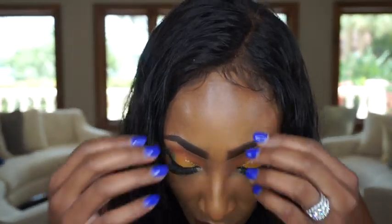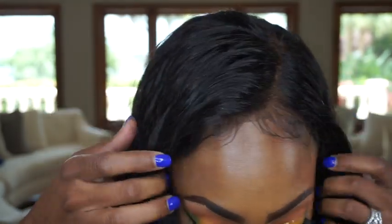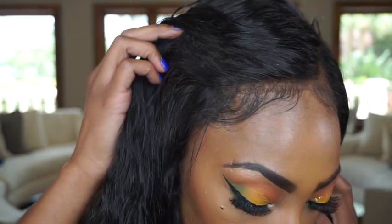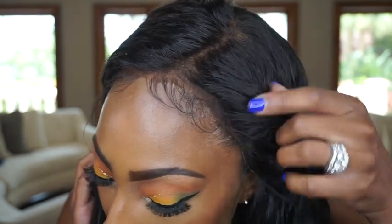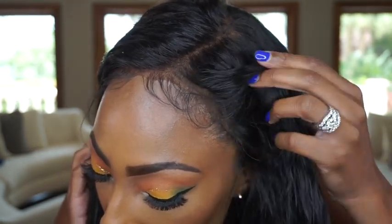Yeah. And I want to zoom in. Let me zoom in on the lace. The lace, like I said, it's a medium brown lace color. And it comes with baby hairs already. And I love the company. I love the Virgin Hair Fantasy company.